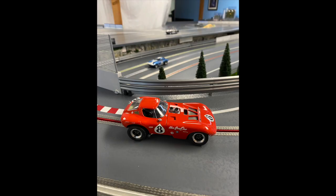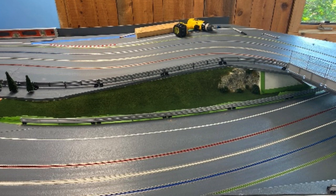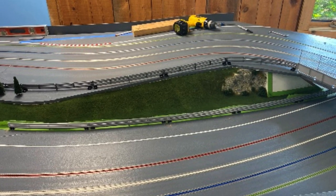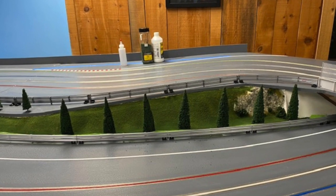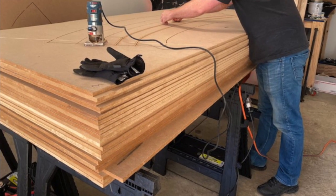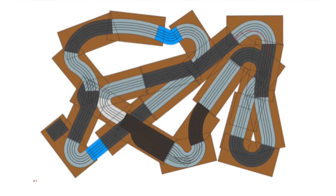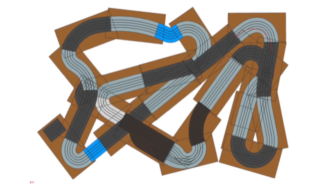Probably the best part of a CNC Track Design layout is the opportunity to add elevation change without the power loss between sections on a plastic track. This creates visual appeal and opens up space for scenery. CNC Track Design will route your custom slot car layout from premium grade half-inch thick MDF. For efficient use of material, the various sections of your track will be designed to fit on a 4x8 sheet.